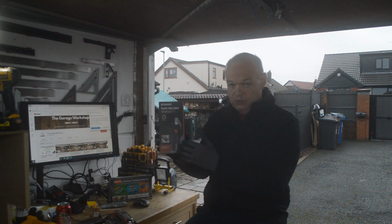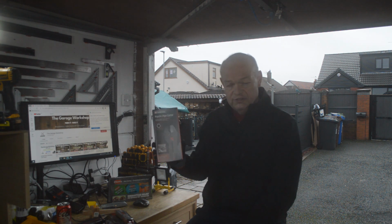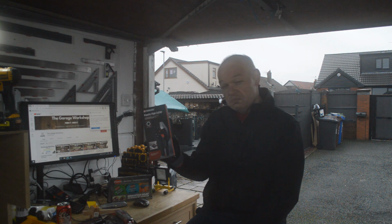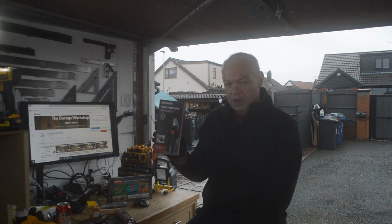Now there were 2 when this was on. It was in the beginning of November. This was in the middle of Lidl. There was this one, and there was one for cutting metal pipes. I just didn't think I would use that enough to justify it. This was $8.99, which sounds quite a lot, but probably for a tool that I'll use 3 or 4 times a year, I don't think that's bad.